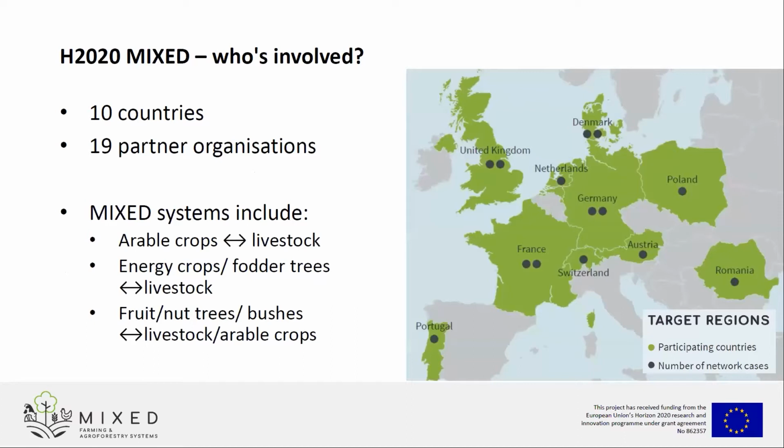So I thought I'd just give you an overview of the Horizon 2020 project, just to set the scene and see where we sit here in Scotland in regards to the rest of the project. There's 10 countries involved right across Europe. So they're the green shaded countries on the map to the right there. And in those 10 countries, we've got 19 partner organisations. So it's a huge project.